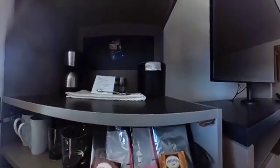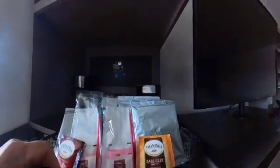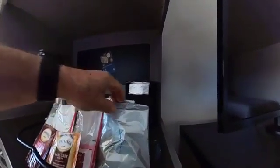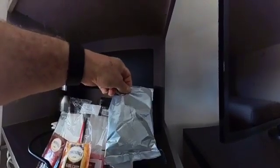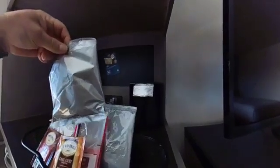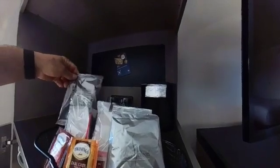Additionally, there's a basket of goodies here. Let's see what we have. Inside this basket is the coffee and tea. Coffee for the coffee maker, of course. And let's see what type of coffees they have. Here's a regular pack of coffee for the coffee maker. I believe behind this one is another second pack of coffee.